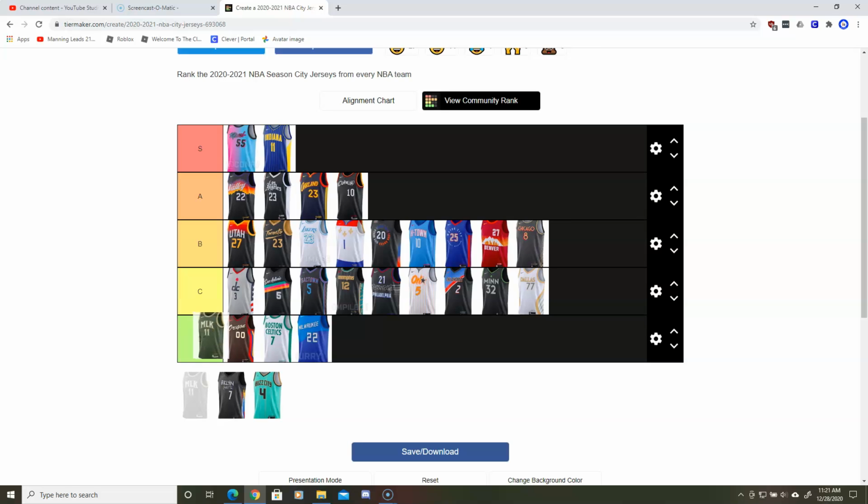I'm going to go to the left. The first one, you've got the Atlanta Hawks. I think these jerseys are a tribute to Martin Luther King Jr. But yeah, I actually kind of like it a lot. I'm going to give it an A.